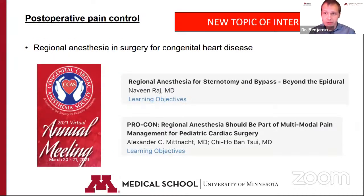Now for postoperative pain control, as actually Dr. Sethi already mentioned, this is in the pediatric realm kind of a new topic of interest. And for a long time, for our sternotomies, we did not think about any regional approaches. There were here and there certain attempts at local wound infiltration that were met with varying degrees of success. For thoracotomies, on the other hand, it's a pretty established approach at our institutions to provide pain control with the addition of regional anesthesia, specifically a paravertebral block and catheter or a retrolaminar block or catheter. But the new interest moves more towards the question, would those approaches also be beneficial for sternotomies?